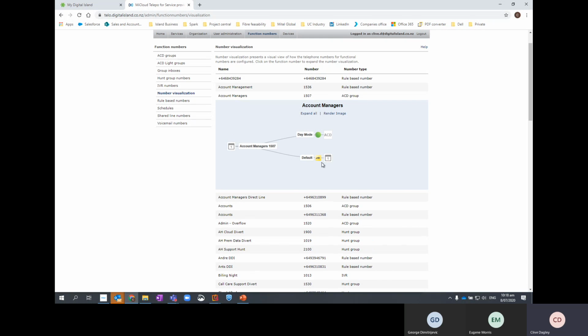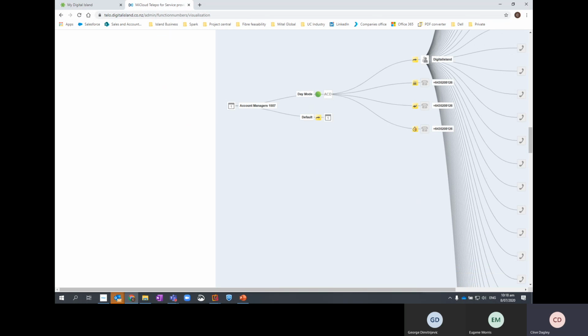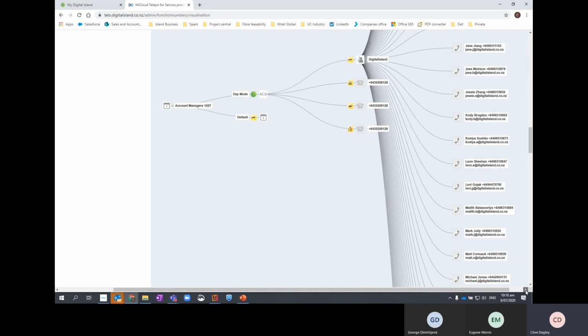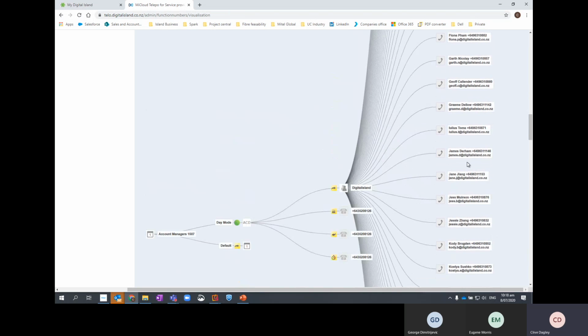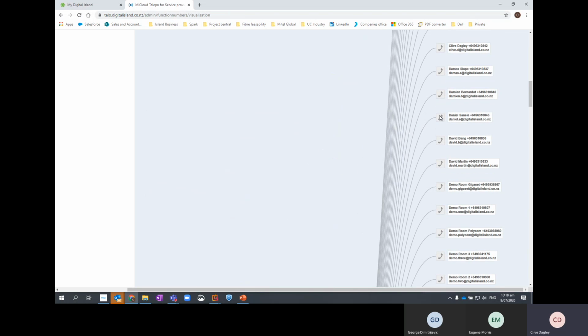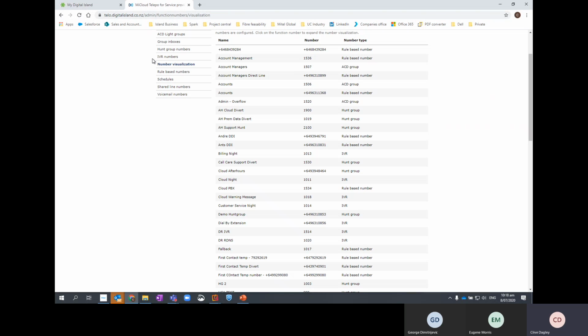If I look at something a little bit more complex, I've got something where I've got a day and night mode set. If it goes to the auto distribution group, I've got a number of options, IVRs, which can sit within there. And if I then drill down to what happens, you can see here, this gets very large. It gives you an idea for a visualization as to how each of these different users is set up, who's involved, etc. So I can print this and save it. This is a whole of organization route. So we know that the account managers' queues will be answered quickly and easily.